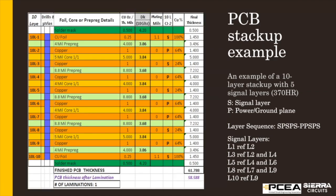Here's an example with 5 signal layers. Layer 1 references layer 2. Layer 3 is referencing layer 2 and 4. Layer 5 is referencing 4 and 6, etc. So if you look at these stack ups, we're showing the effective decay and what layers are plated, whether it's considered a signal or power, what's the copper percentage, and what's the final press out thickness. So these are some of the basics in the stack ups.